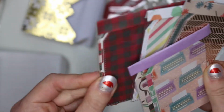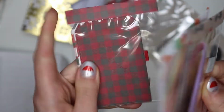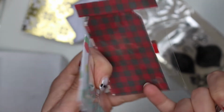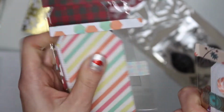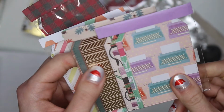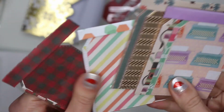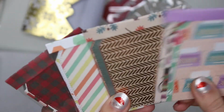Look at that. Some Christmassy tags in here, and she included some string to go with the tag. How thoughtful. This one looks like a birthday confetti theme. This one looks like fall. And then this one is just fun. Like I see typewriters, I think a bicycle. Oh, thank you, Kim. I love this.